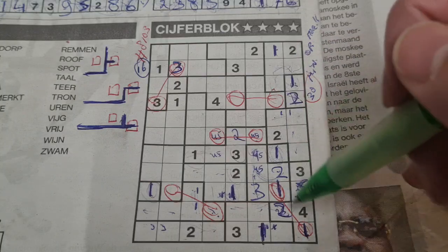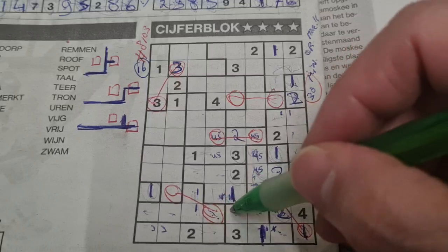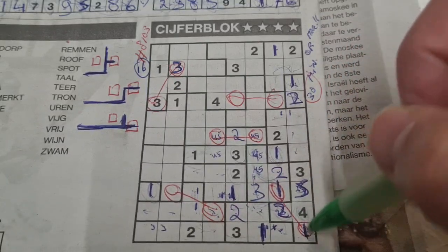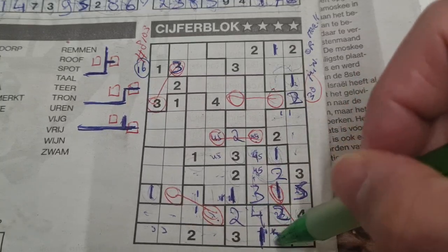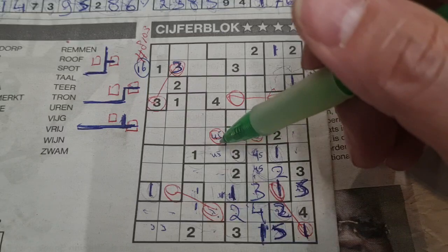Okay. And now, these 2 boxes around the 2 can be 2. So 1 box left for the 2 in this area. Should be there. 2 numbers left in this area for numbers 4 and 5. We have a 4 there, no 4 there. 4 should be here, and the 5 goes there. Alright. And now.